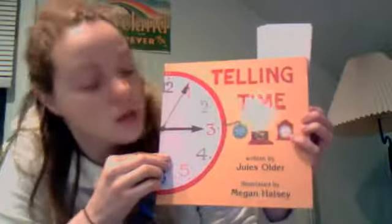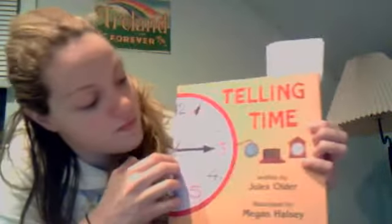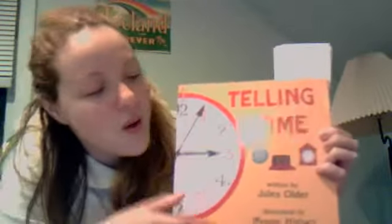What does an illustrator do? Yes, that's right. An illustrator does all the drawings. So they made the cover and they did all the illustrations within the book. So why do you think they put clocks all on the front cover? Right, because that's what the book is about. It's about telling time. And they put all different kinds of clocks in front.